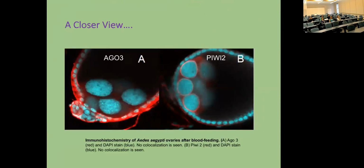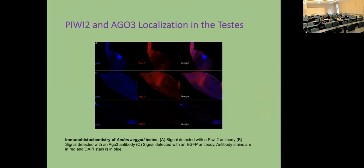So here is a close-up of AGO3 and piwi2. You can see on the right-hand side, piwi2 is very nicely localized in the nuage surrounding the germline nuclei, and that's pretty much identical to what is seen in Drosophila melanogaster. But AGO3 is certainly absent from the nuage. If you look at those three or four nurse cell nuclei, you don't see any signs of localization or redness around the nuclei. You can see smidgens in the cytoplasm, but you can see it extremely well in the cytoplasm of the follicular cells. It's also present in the testes of Aedes aegypti, as is piwi2.